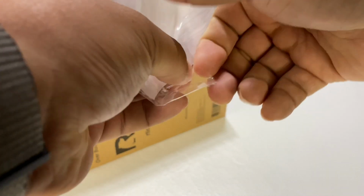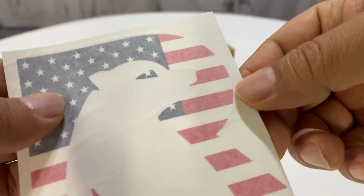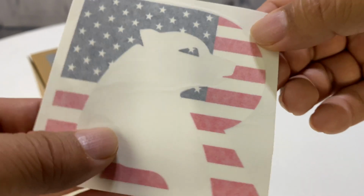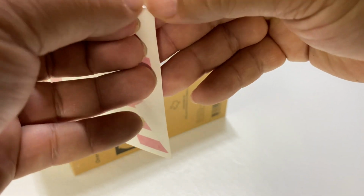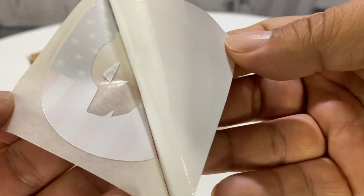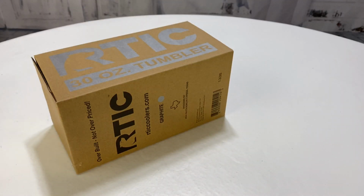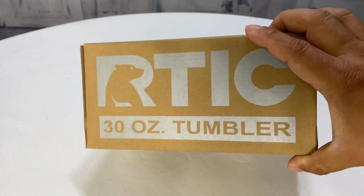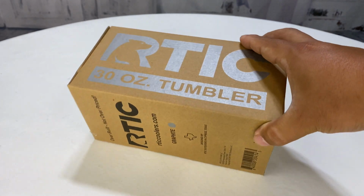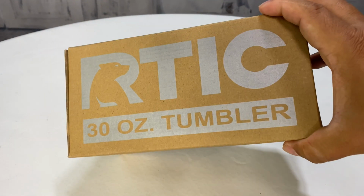Now, a lot of people were throwing out various words like Yeti, and I checked them out. Looks like it comes with this little Arctic sticker, very patriotic. Kind of peels off here, and then you could put that on your car window, cooler, what have you. Polar bear, makes sense. But I checked out the Yetis, and I tell you what, you have to be a Vanderbilt to be able to own one of those. They are redonkulously expensive.